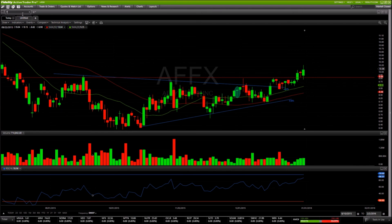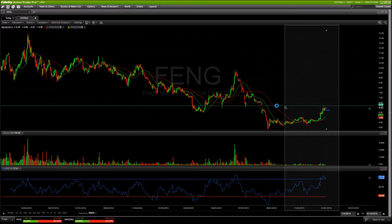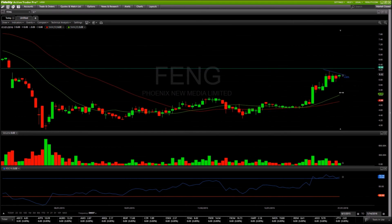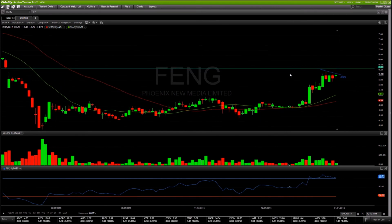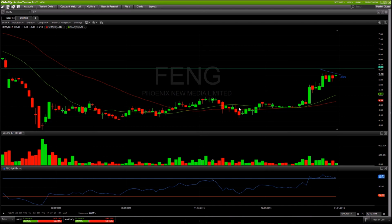Next up on the list is FENG. You can see we got a nice flag setup here as we're coming off our bottom. Still holding up, another one that was on a previous watch list, but we're going to be looking for any type of move back towards this 6.30 area, which would be the gap fill when we initially gapped down at the beginning of this move. And if we get a breakout to the top side of that 6.30 with a little bit of volume and momentum, that could definitely push this thing higher with decent range. The chart for now is still holding up, and that's all you need to see to get that move higher.